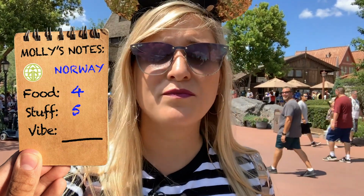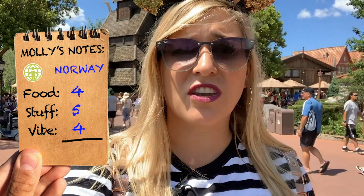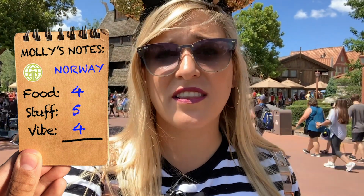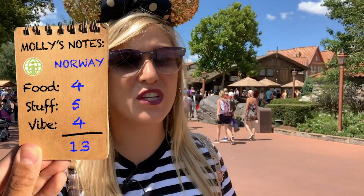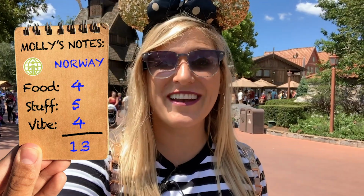And overall vibe, I'm gonna give that a 4 as well. I love the little details. I like the stave church, but it can get a little congested in there, of course, because of Frozen Mania. Overall, Norway gets a 13. So far so good. On to China.